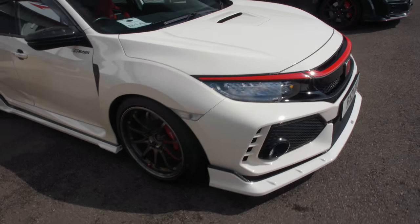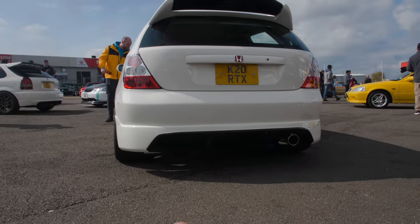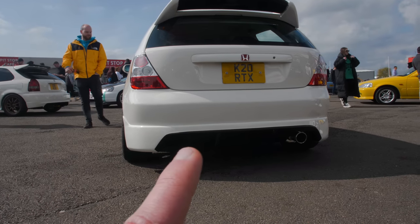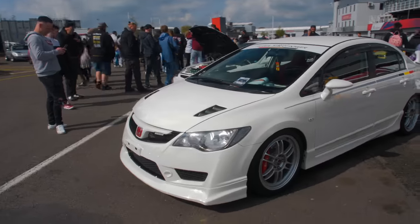CE28s, one of the best wheels ever. We've got Ash's EP2 supercharged K-swap car. So this is another option you could do with the rear lip that I've done with mine. But you see, this bit's been painted black. So rather than doing all one body color, you could just do this bit in black, which is pretty cool too. And then we've got this FD2 here with the cool Mugen logo on it as well.